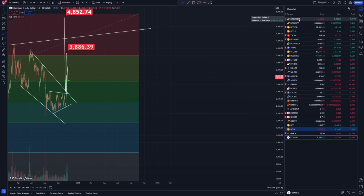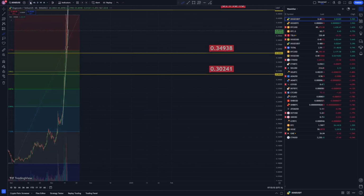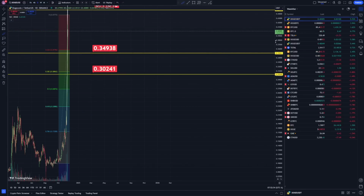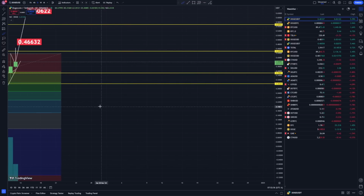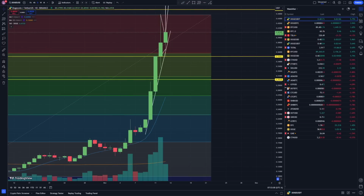Let's go back to Dogecoin and just wrap it up real quick, or let's see what else we're looking at. Let's take a look at the moving averages. We haven't really been looking at them. We don't really have to right now, I don't think. Watch, let's go ahead and pull up the moving averages.